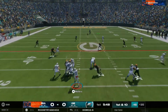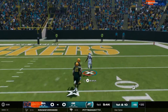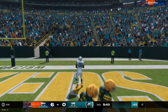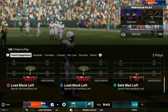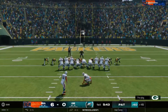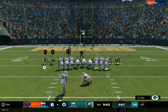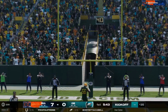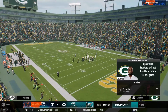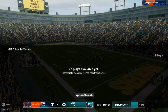Now, faking the give, he'll take a shot down the middle of the field. And he will score. Touchdown, Dolphins. His 12th touchdown of the year. The extra point is up and through. And the Dolphins will take a 7-0 lead.